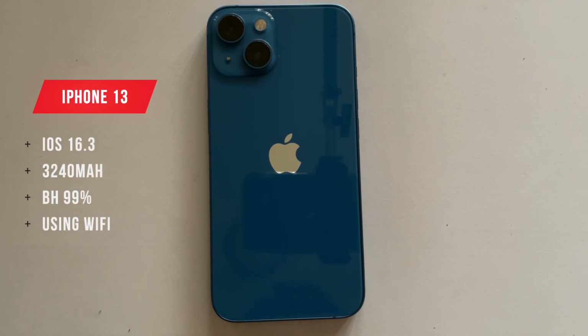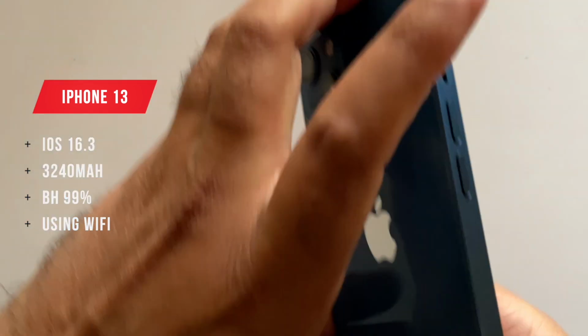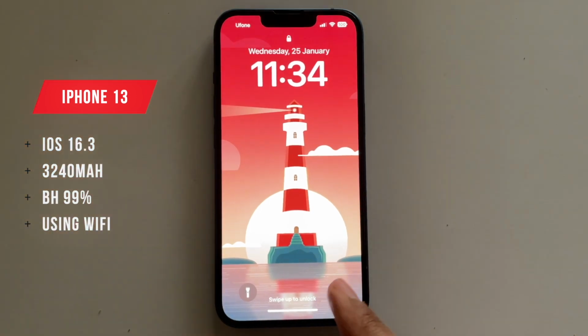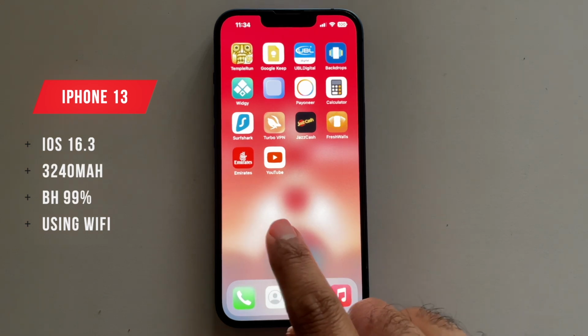The iOS 16.3 is out now, and today's video will be regarding the battery drain test for the iPhone 13 with this latest iOS 16.3 update. The previous update, iOS 16.2, was not good in terms of the battery, so let's see in this video how the latest iOS 16.3 will perform.